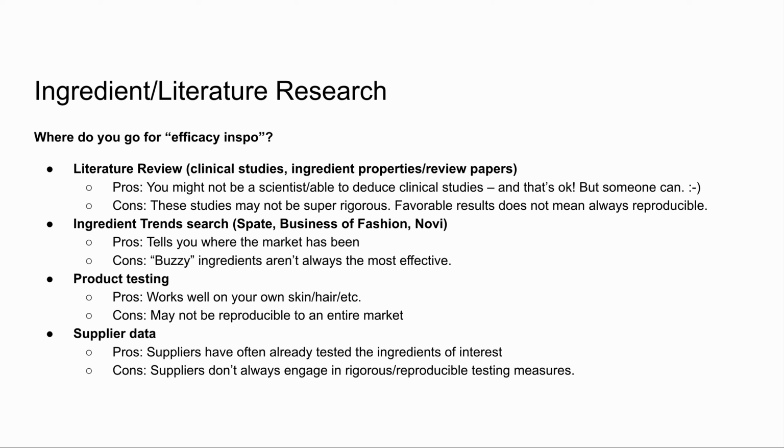So the cons are that these studies may not be super rigorous and could be funded by the agency that is wanting to push that product, which is totally okay, right? But ultimately, favorable results does not always mean reproducible in every context. The next area that you could look at is ingredient trend search. Our friends over at Spate do a really great job of this, but you could look at other channels such as Business of Fashion or Novi.